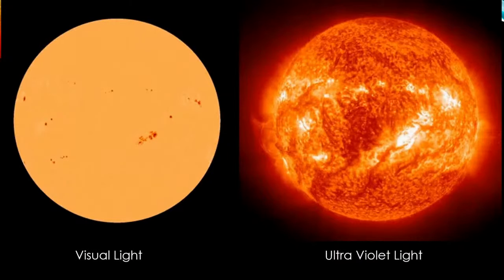All these events create various energy levels and temperature ranges, which stretch all the way across the electromagnetic spectrum. So to be able to view all these events, we need to look at the sun in different wavelengths. In this image on the left, you can see the sun in visual light, and you can just see the southern spots. On the right is an ultraviolet image, and you can see far more detail and events that are happening on the actual sun's surface.